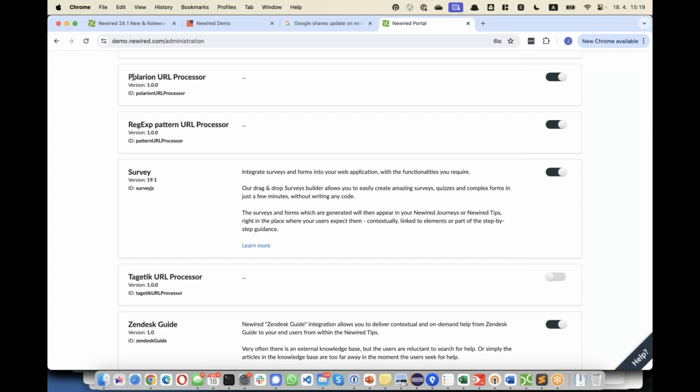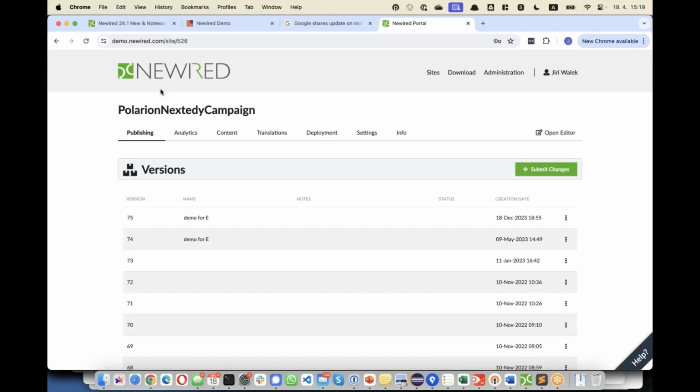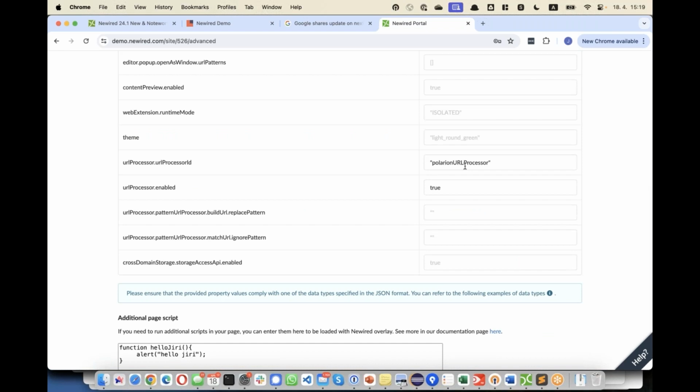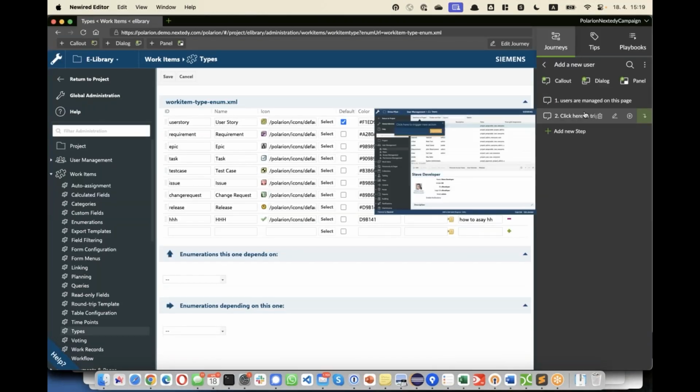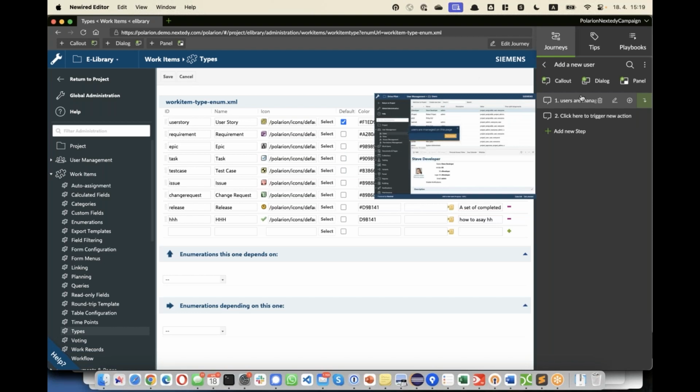First, we provide APIs to make it easy to enable different URL processors for different applications, because this is really quite complex behavior. Or you can use a so-called generic processor that can apply for many different apps, which is controlled by regular expressions. But so far in the previous releases, there was one limitation. If I had this site, I was able to enable my URL processor, and then all the behavior was processed. So when I run a journey, it always runs it in the context of a current project.